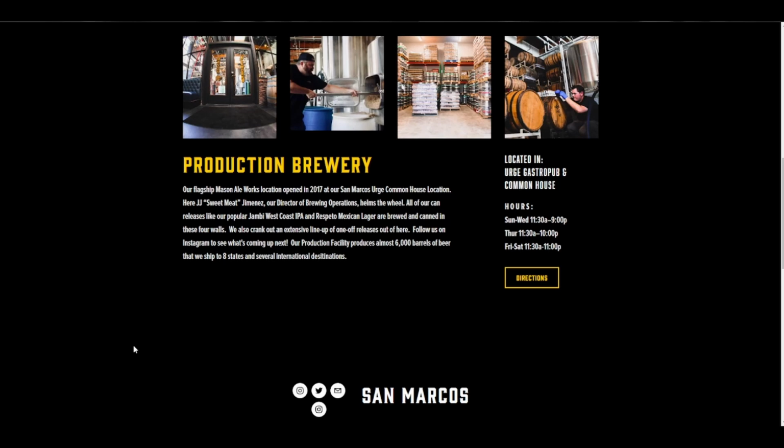All of our can releases, like our popular Jambi West Coast IPA and Respeto Mexican lager, are brewed and canned in these four walls. We also crank out an extensive lineup of one-off releases out of here. Follow us on Instagram to see what's coming up next. Our production facility produces almost 6,000 barrels of beer that we ship to 8 states and several international destinations.